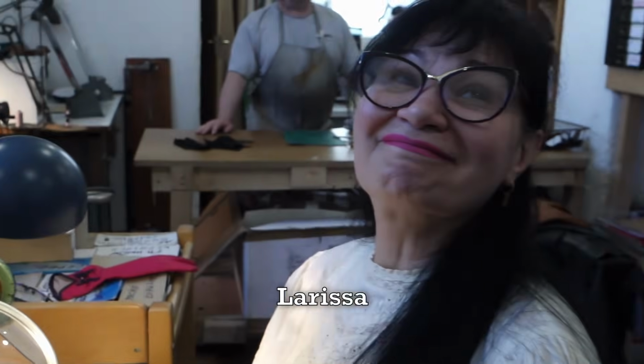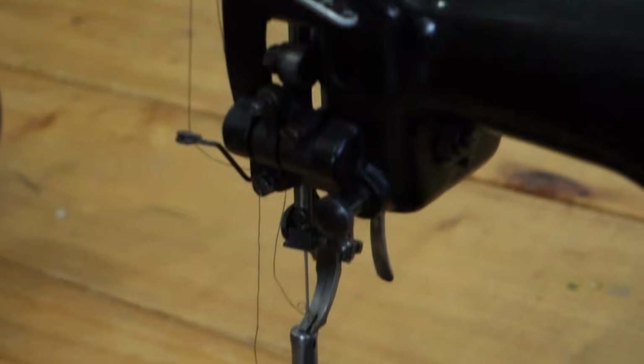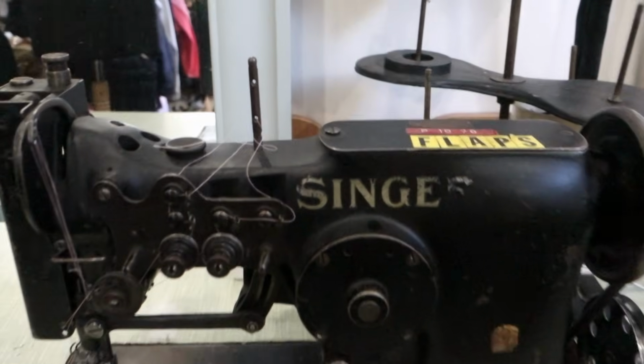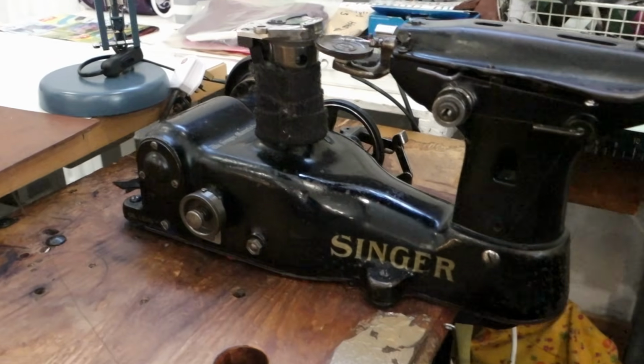Beautiful. Thank you very much. You're welcome. Some of those machines we're still trying to find. One of the issues is that the type of machine that we use for most of our gloves is technically obsolete, so it's not supported by Singer anymore. So it's quite difficult to get spare parts if anything goes wrong.